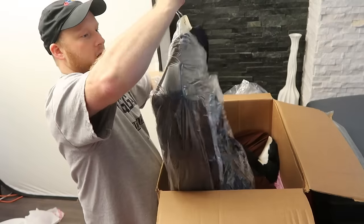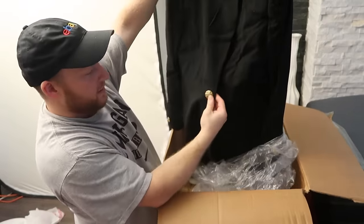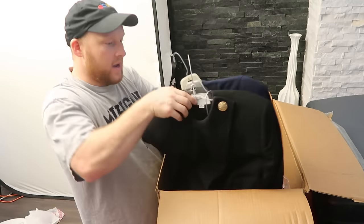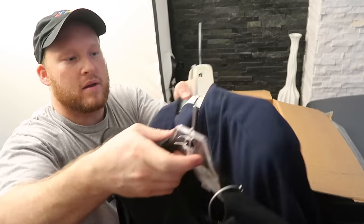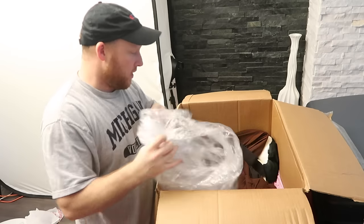Let's move on. Wow, this is a nice one, too. Look at that. Man, they made quality, seriously. Actually has the pants inside. Here's the tag for that bad boy. And one of these. Work clothes.